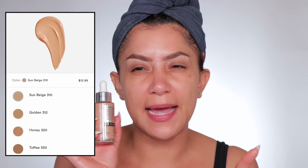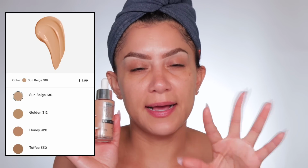One thing I was looking at was shade 129. I'm typically in Maybelline's shade range, either 310 or 320. I could go in between. I've never been in the 100s, but I feel like this runs a little bit deeper. So if you are in the 300 shades, you probably will be a lighter shade with this Super Stay. This is from what I'm seeing.